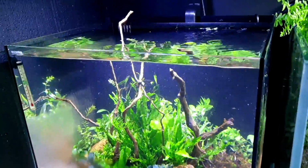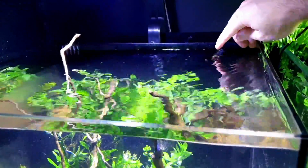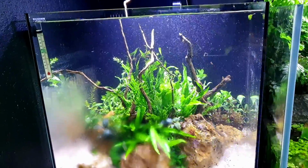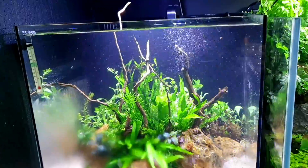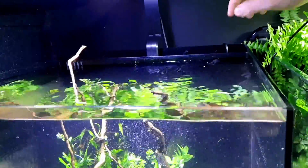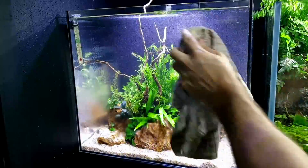So you might have seen there, I've just taken off the filter material that I put over the end of this just to slow the flow down a bit, because obviously that's good for a marine tank, it's not good for little pea puffers. So once that's all cleared and running nicely, I will put the filter material back on just to slow that flow right down.